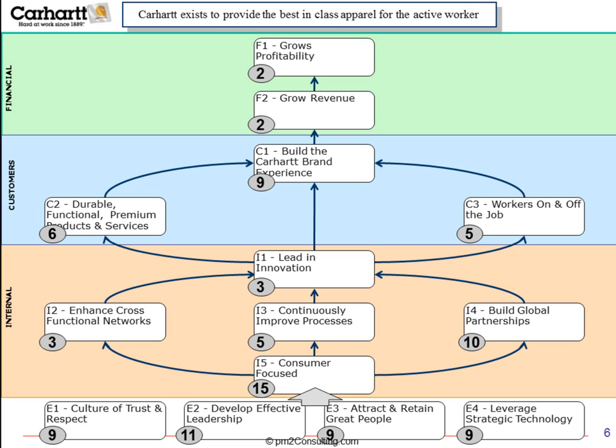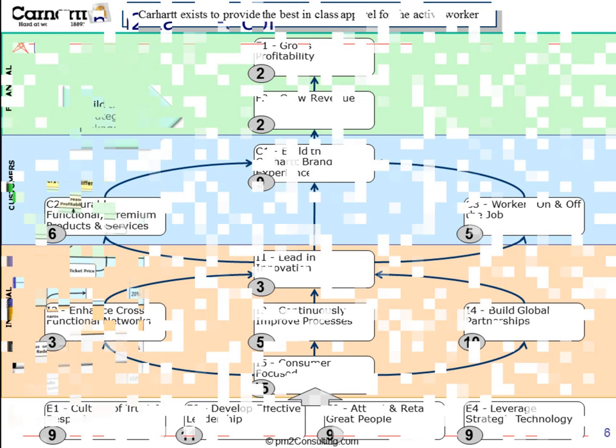The year after this, the weighting began moving up. They're going to be working on continuously improving the processes, enhancing cross-functional networks, and by year 5, they're focusing on financial growth. So this is the first step.